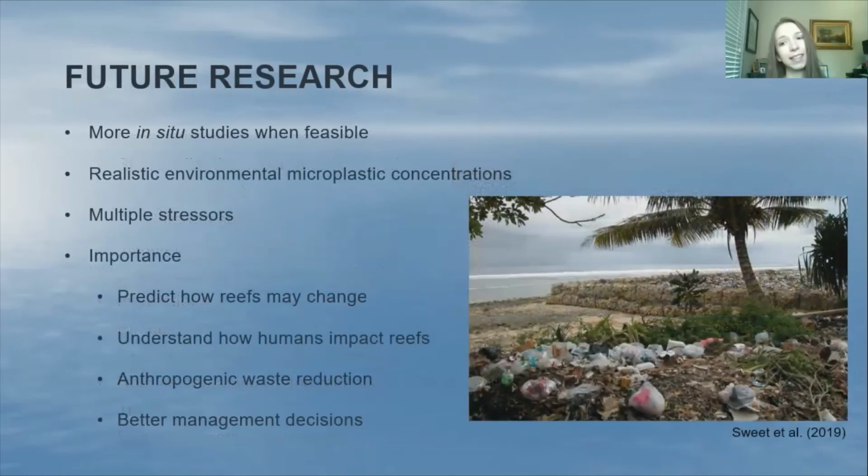And so I think we need to do more in situ studies when feasible, but again, like I've said, laboratory studies still have their place. And find out more about effects at realistic environmental microplastic concentrations. Look more at doing studies on multiple stressors. Single stressor studies still have their place, but not many studies are looking at multiple stressors at a time, which is still important, even if it's just 2 or 3, not the many, many that are actually in the environment.